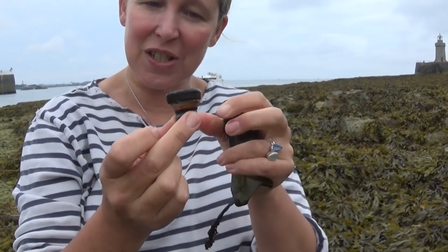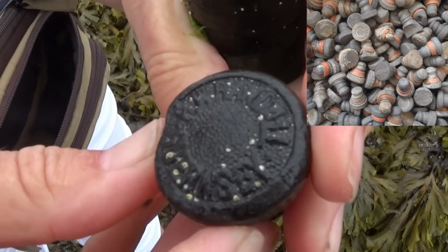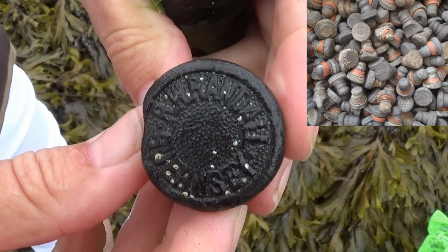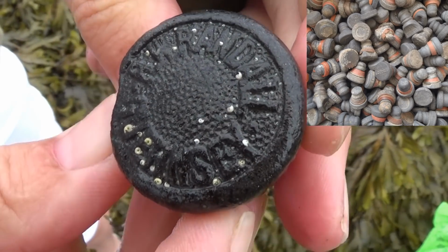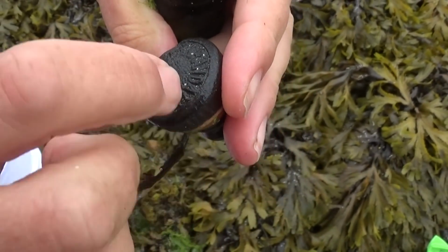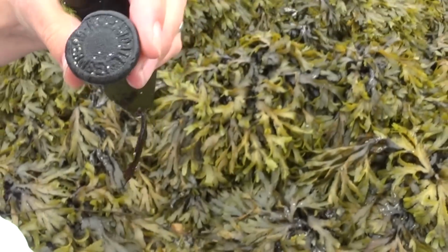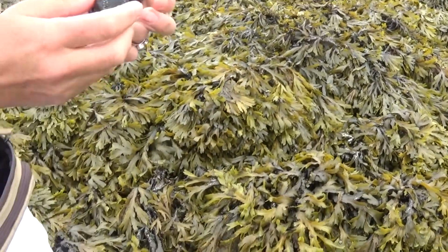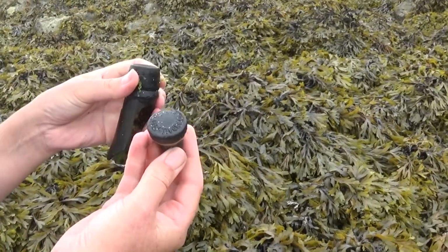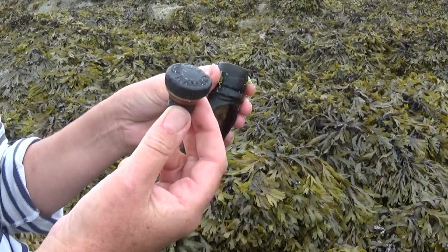I find a lot of these on the Thames, and this is great because it does have a name. It's got the name of a brewery on it. So you can see it's got Guernsey there. Yeah. So it's got RW somebody or other on there. So we're going to be able to trace that. Right. So that's great. That's probably a brewery or a tavern or something. So we'll do a little bit of research on that when we get home. Okay.